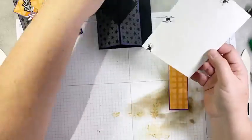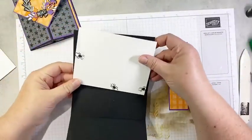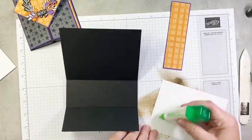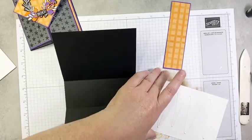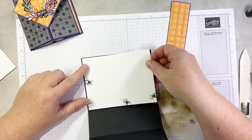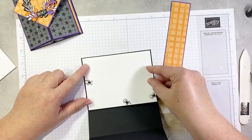So we're going to add just a couple little spiders. Sorry if we have any arachnophobes in the crowd. All right, so then this piece is going to get stuck inside our card, and then we're going to add our white piece first. So add a little glue, and this is going to get glued. We're going to have just a narrow border all the way around.